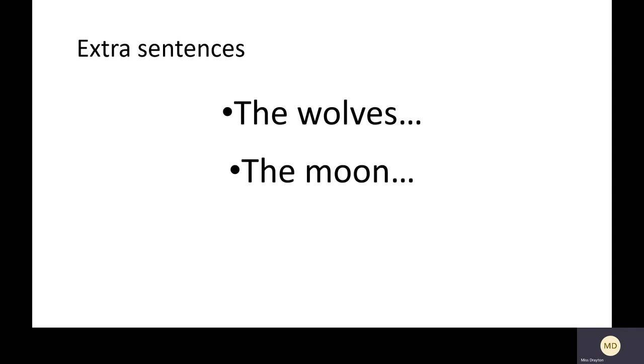If you are ready for the challenge, here are some extra idea sentences. You could do some sentences about the wolves or the moon. Come up with your own ideas for what the wolves could have been doing or the moon was doing. Remember, the verbs are in the past tense and they end with the ed suffix.